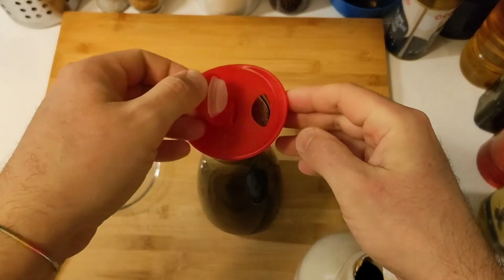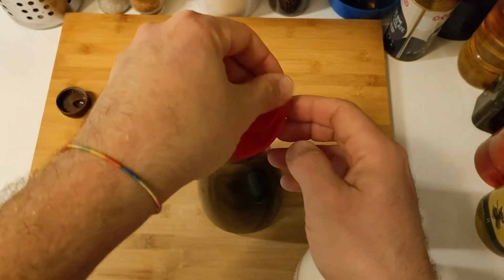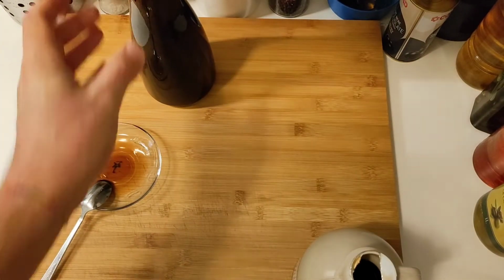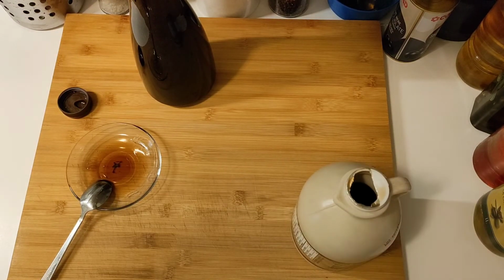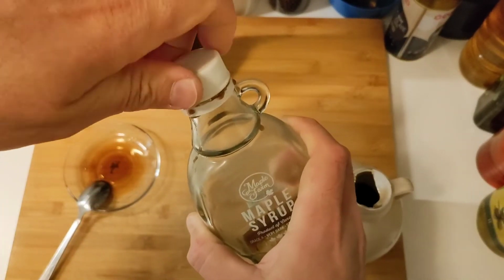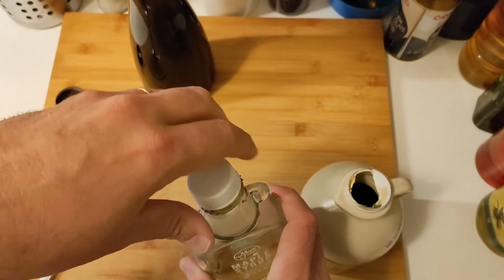All right, the bottle, as you can see, has a nice rubber thing right there, so we can seal it nice and tight. No air is going to go in for sure. And now we have just a little bit here in the bottom. And you know what? I have another little glass flask, jar kind of thing, and we're going to pour it off into this.